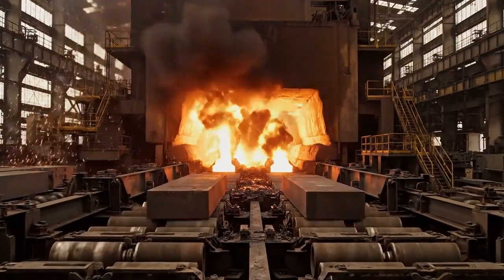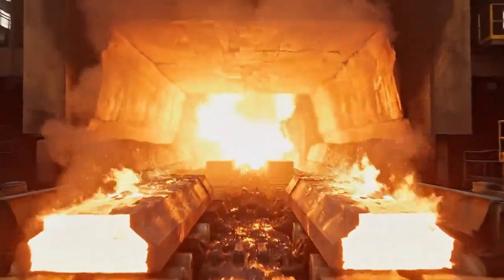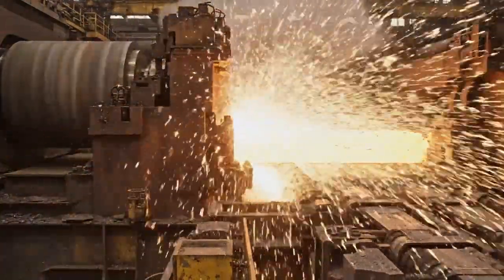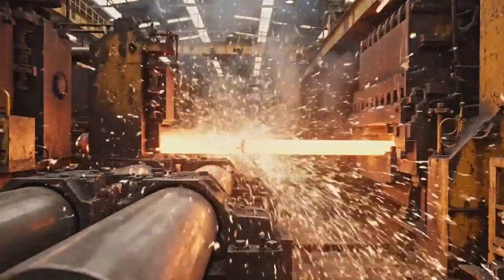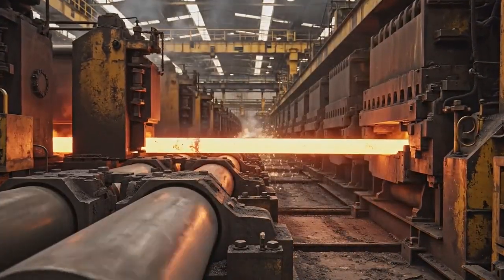Before rolling, billets are reheated until they glow red hot, making them malleable for shaping. Massive rollers begin to shape the glowing billets, gradually reducing their size while maintaining strength. Through a series of rolling stands, the steel is stretched and shaped into long, uniform rods.